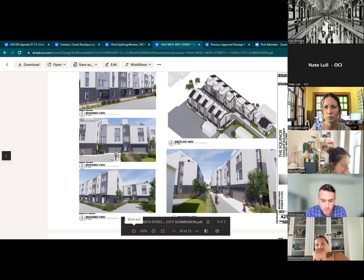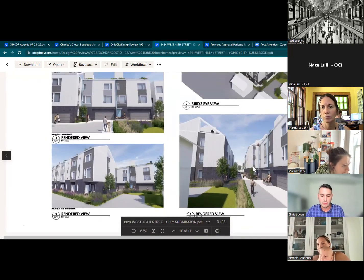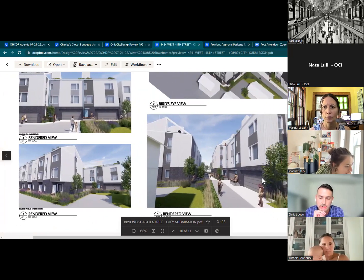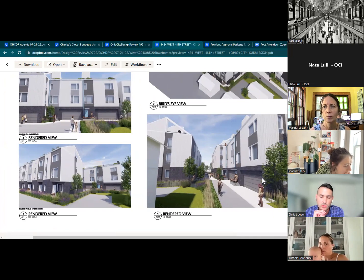And when you look at the lower right image in what we're seeing right now, Nate, if you can zoom into that one, it's much more monolithic and very similar as you're looking down. So I think the idea is, how can you take what you have in this view here, add some variety to it in terms of massing and scale to help break down the more urban scale of this to something that feels a little bit more residential.